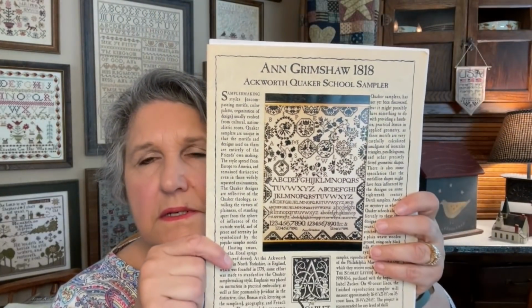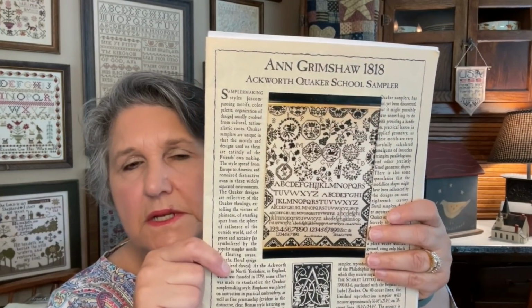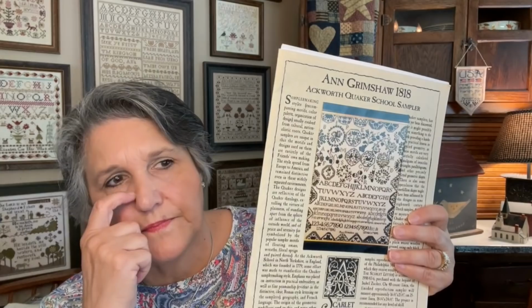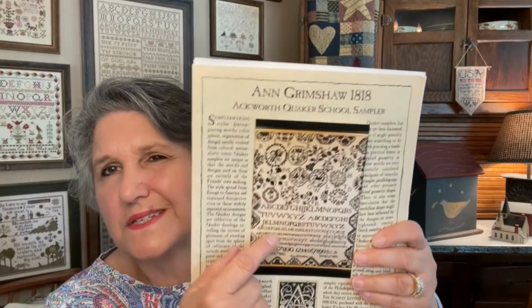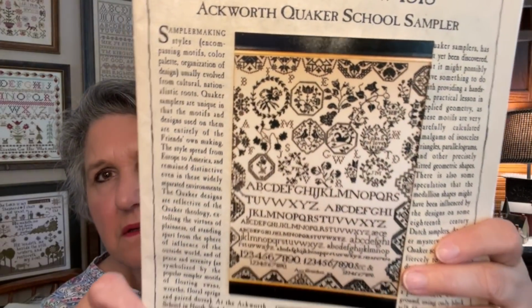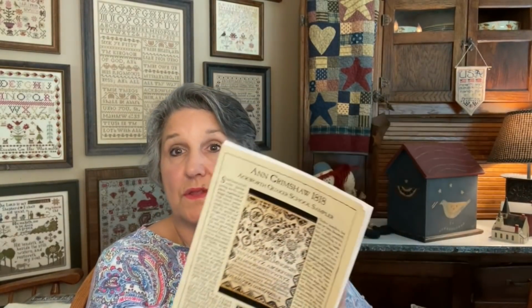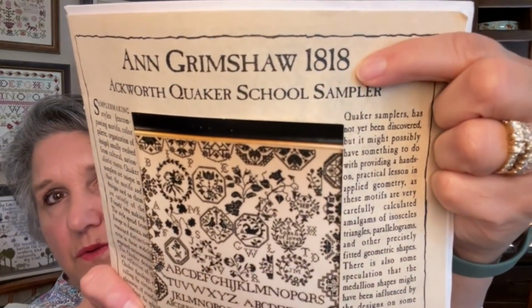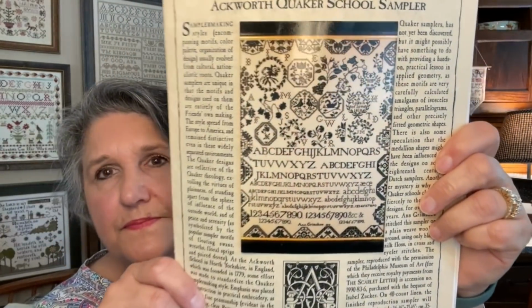And that's what it looks like. I know Kitten Stitcher has finished it. She even did some notebooks or something with, or stickers, I can't remember, but she used the image from that. And she did it in black. I started it around the same time, which was 2018, because of the 200 years in Grimshaw, 1818.